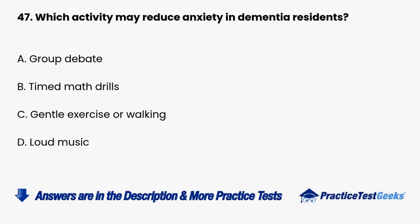47. Which activity may reduce anxiety in dementia residents? A. Group debate. B. Timed math drills. C. Gentle exercise or walking. D. Loud music.